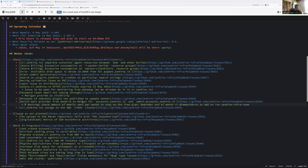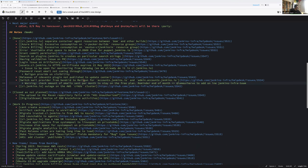And we had an outage of the CI Kates cluster due to a lot of reasons. We had to recreate the cluster from scratch. That went well, but that was wasted time for us. At least now we have a cluster properly named. And that was the opportunity to improve the code quality of our Terraform project for AWS. So back in line.